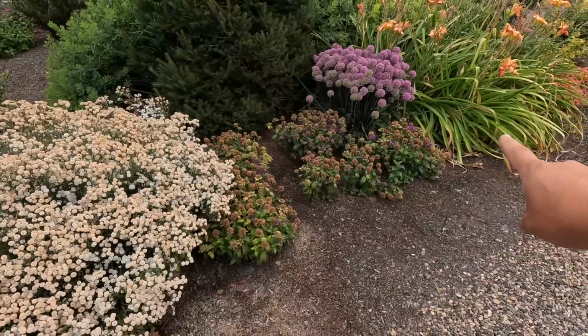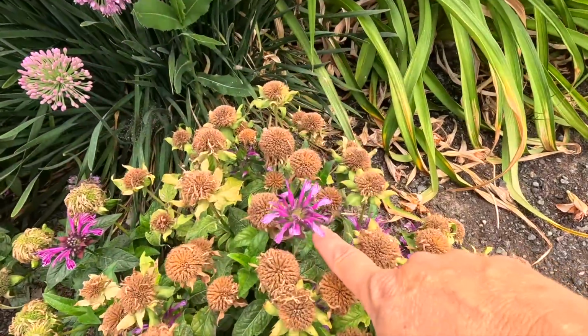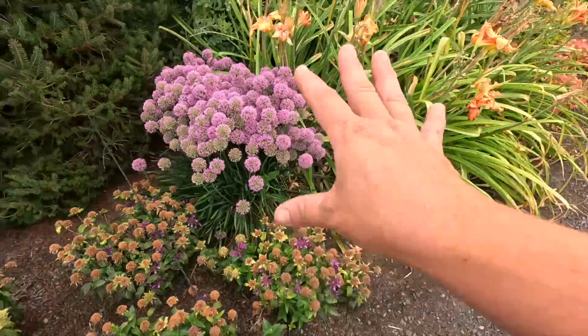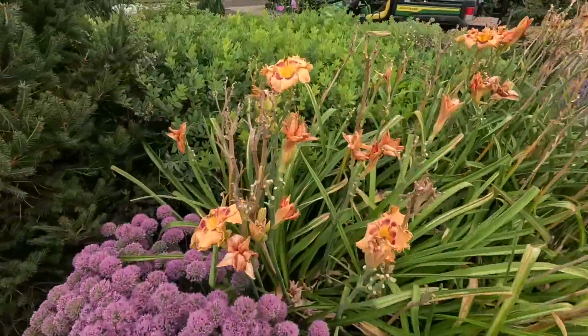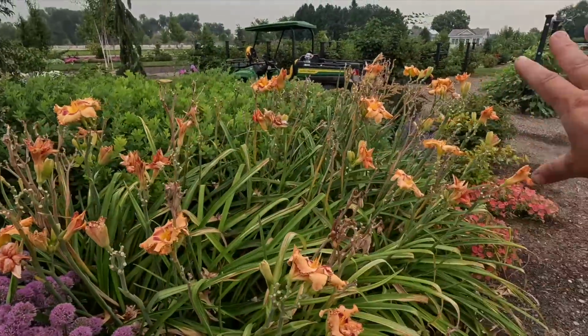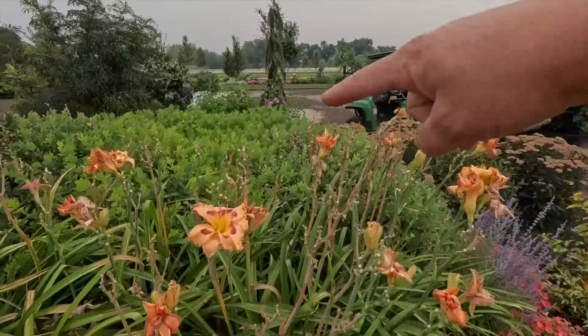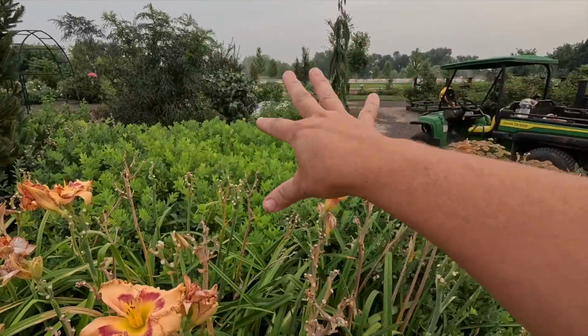Monarda right here, I think this is Pardon something lavender, something like that. I don't know, we need to deadhead that one, but another allium. King of Ages, daylily right here. These, you can tell based on the bloom stalks that are still here, have just gone for it. And we've got the blue bubbly baptisia right here. Amazing show earlier on in the season.